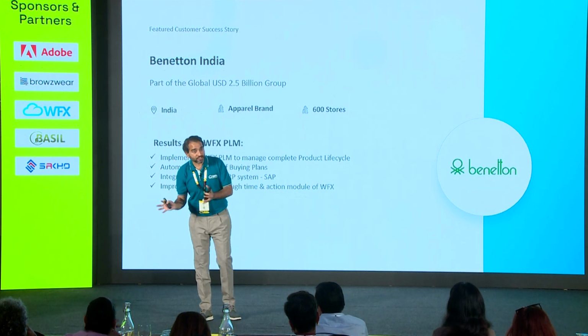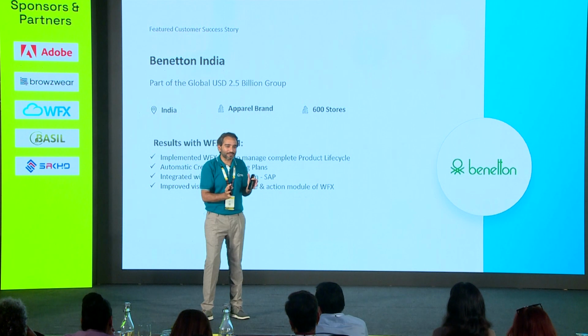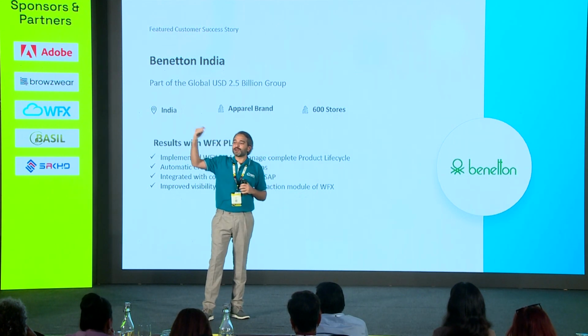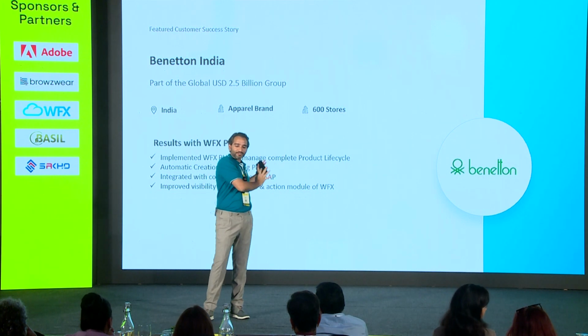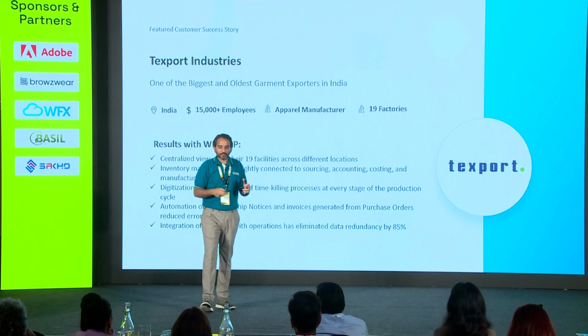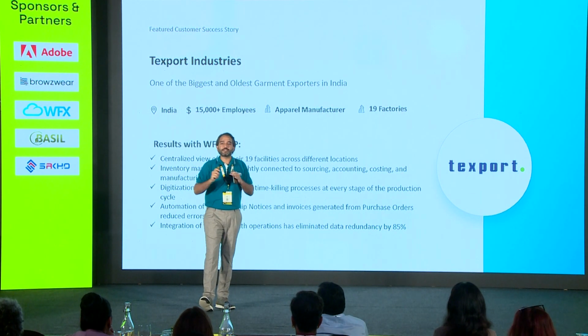They had a pretty good logistics solution. They had a pretty good point of sale solution. So they had good solutions interacting with the customer, but they wanted solutions for their design and development area. So we've done a variety of different things for different types of organizations.